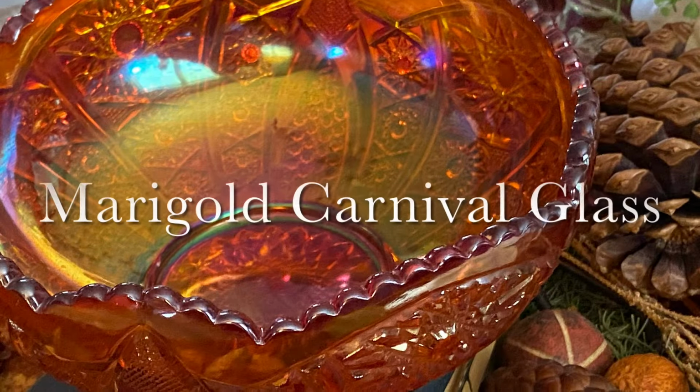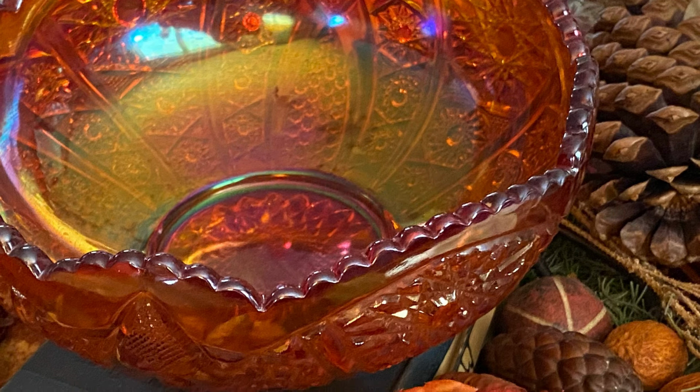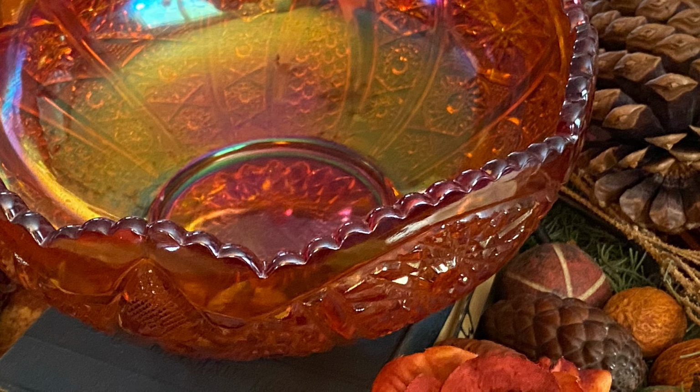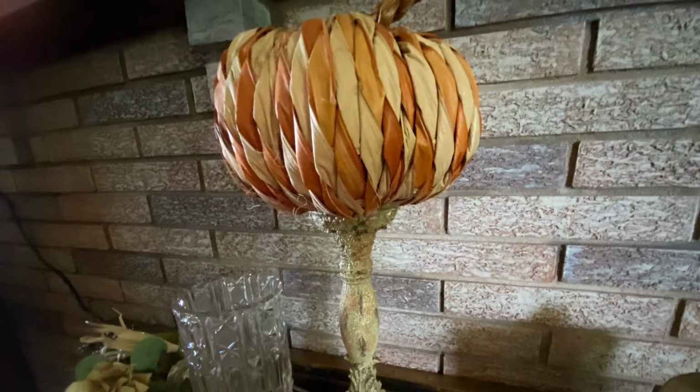And my carnival glass marigold bowl. Oh my gosh, guys, it was so dirty when I found it. I got that last year for $2, and I just about flipped when I washed that thing when I got home. It's been on my coffee table all the while.